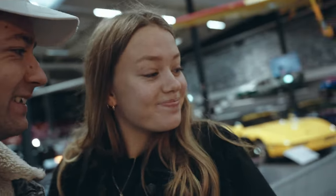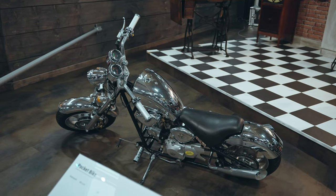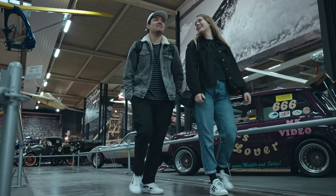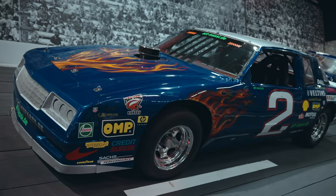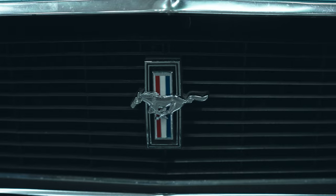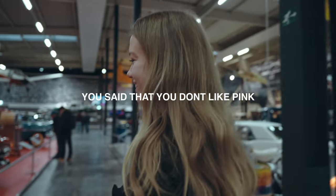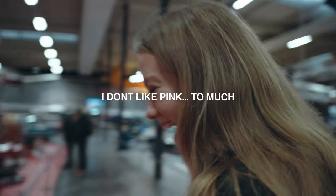I found your bike. That will be your bike. I like it too. It says that it's 49 centimeters high. You said that you don't like pink. I don't like pink too much. Wow.